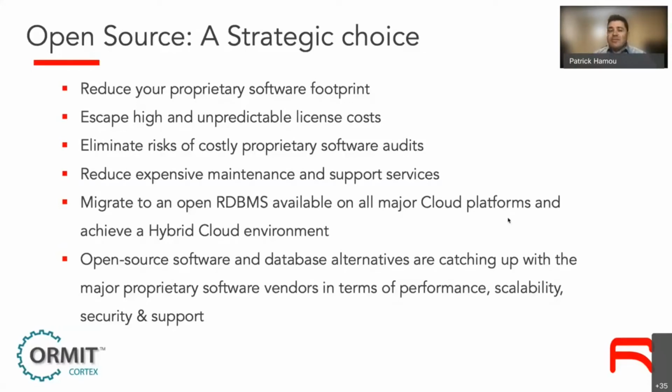We see this definitely as a big wave. It doesn't seem to be slowing down. It's something that keeps picking up more and more. The more companies are comfortable with open source, the more they are looking to that alternative. Reducing expensive maintenance and support services is definitely one of the areas why customers want to do this.